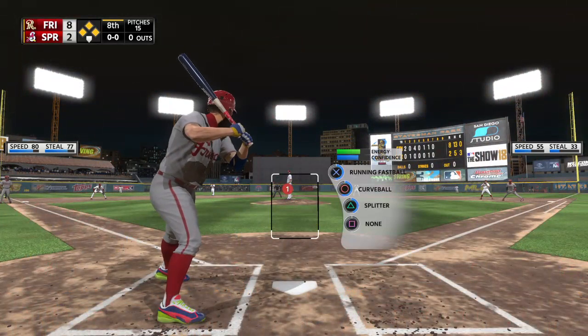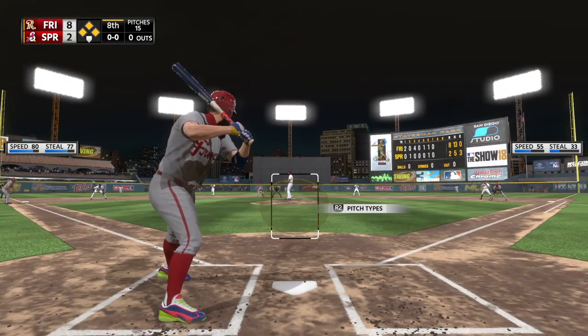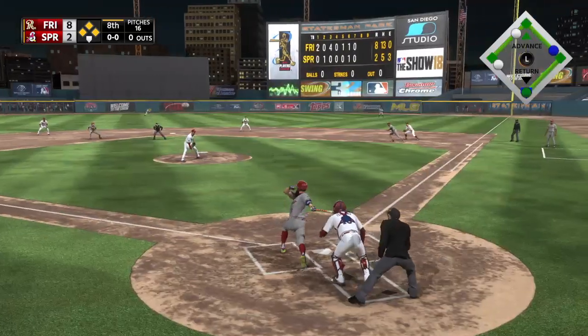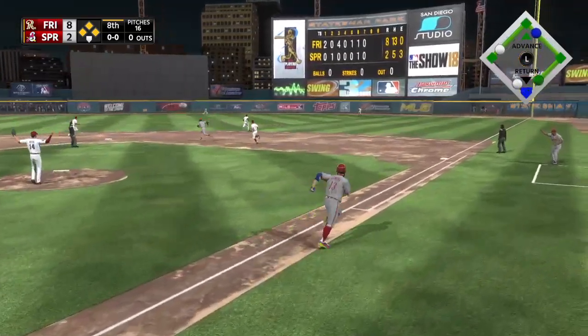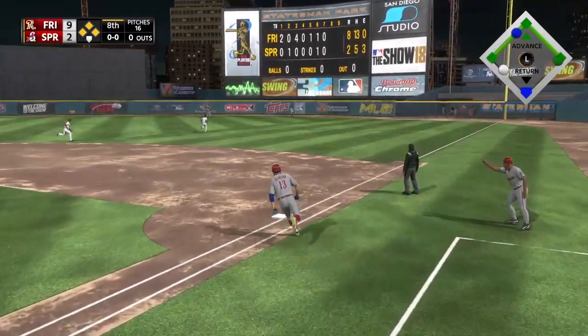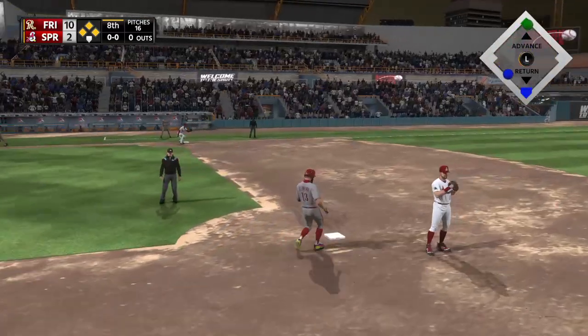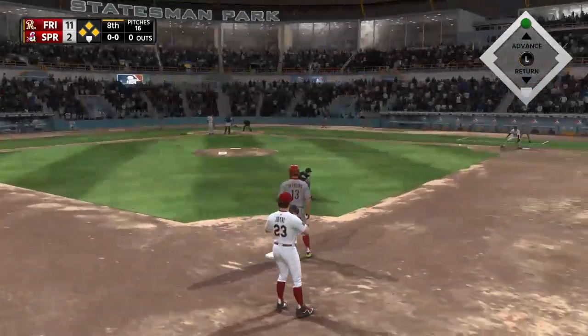Stepping in, Miguel Oliveros. He's already got 4 RBIs in this one. First pitch coming. Here it is. Oh, here's a drive into the gap in right center as he comes through with extra bases. 1 run scores. 2 runs have scored. Now 3 runs are in.